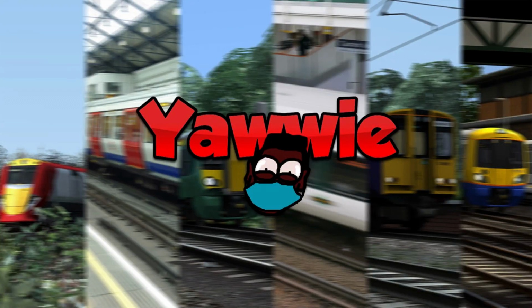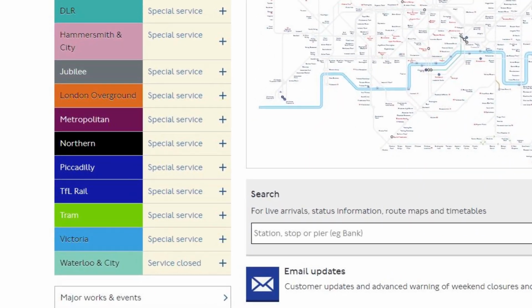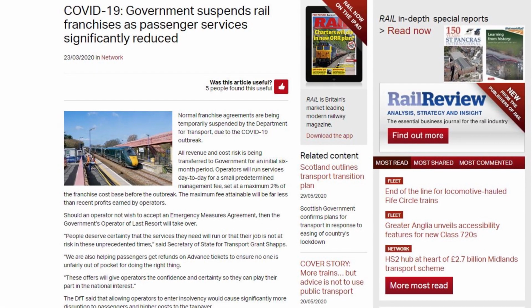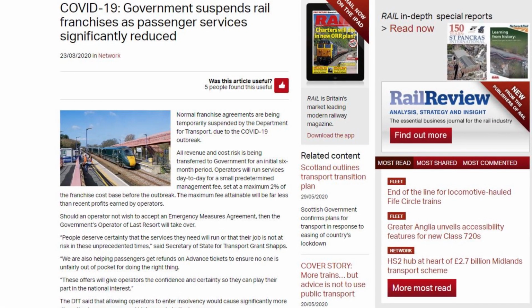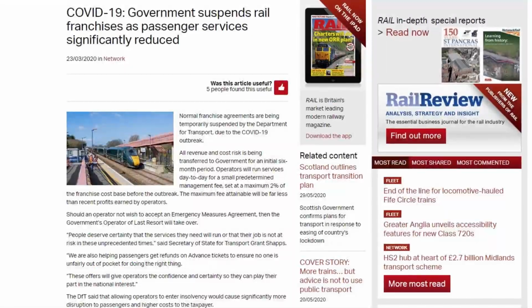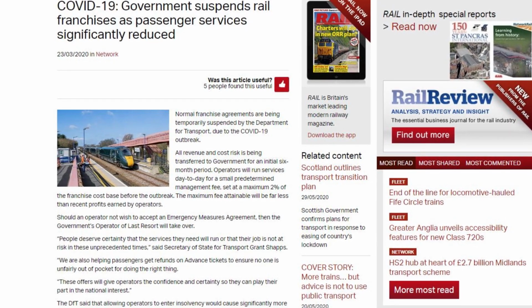As you know already, train services all over the country have been reduced and travel is only restricted for key workers. On the tube, around 40 stations are closed and the Waterloo and City line is out of action. RIP. The government are now in control of most train operating companies until further notice to avoid any big collapses.